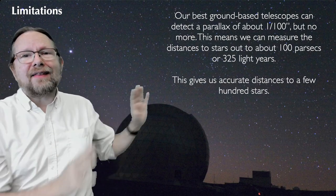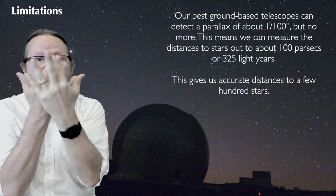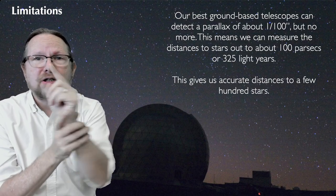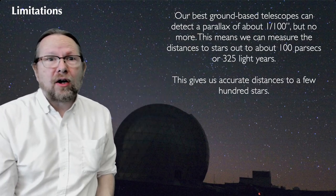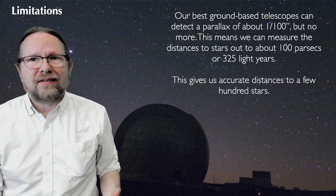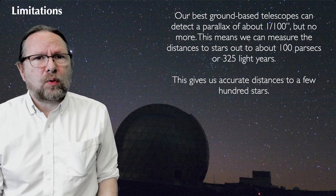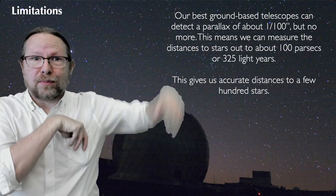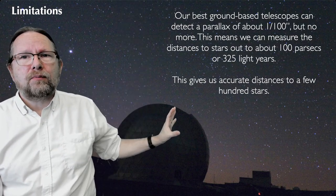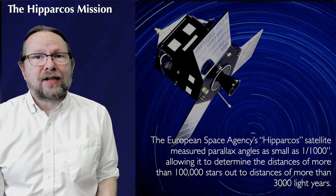Because when you're looking at the sky from the ground, you are looking through the atmosphere. And the atmosphere distorts the image that we see of the stars, and you cannot get a measurement better than 1/100th of an arc second looking through the atmosphere. That's the amount of precision that the atmosphere will allow. That's why we build space telescopes to get out of the atmosphere. So from the ground, we can get out to about 325 light years. If we want to do better, we have to put a telescope out in space.